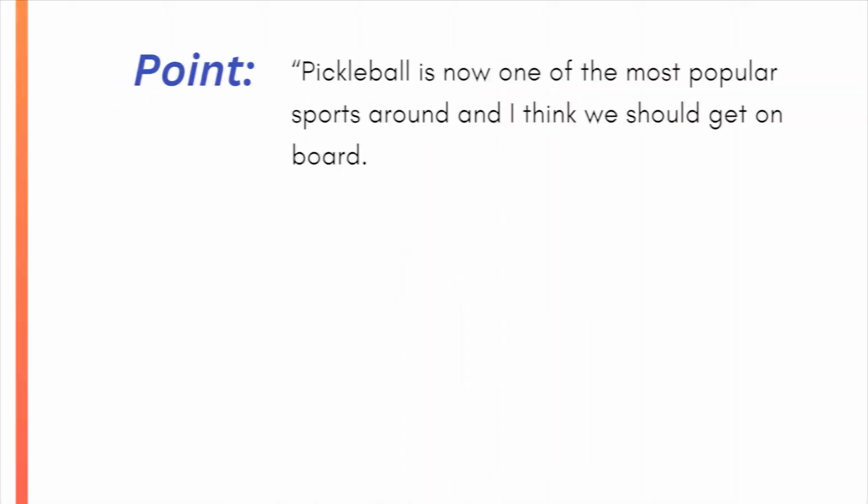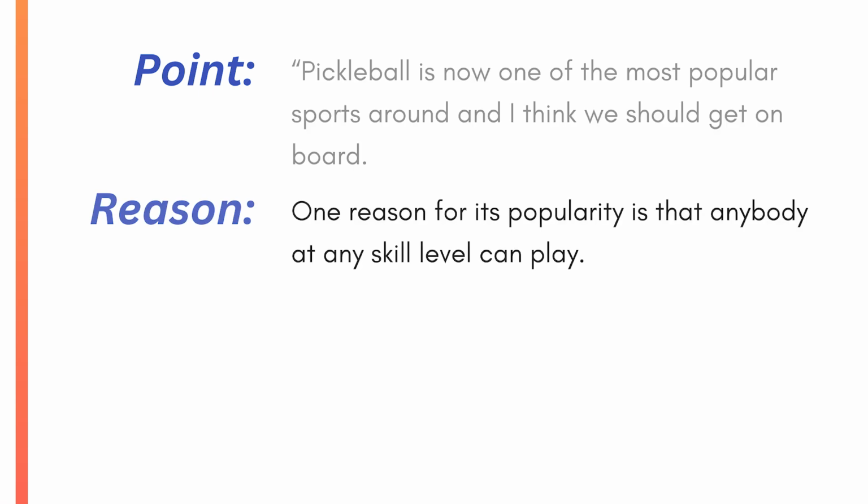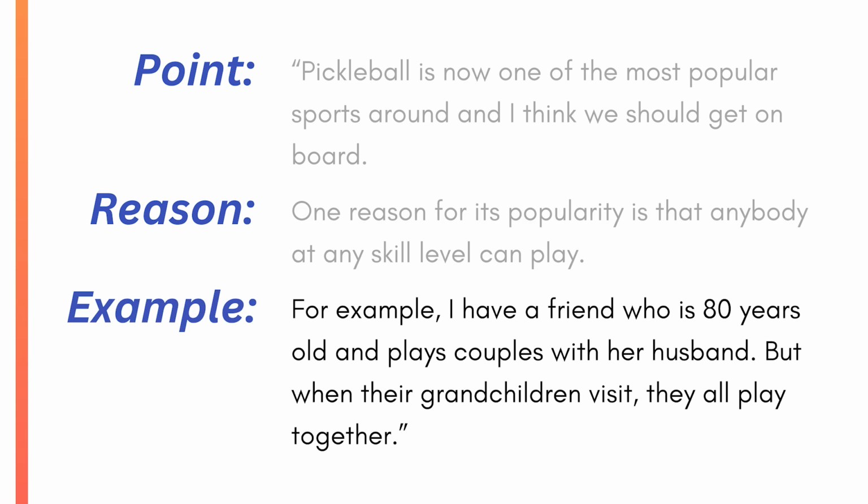Here's my first example. Pickleball is now one of the most popular sports around, and I think we should get on board. One reason for its popularity is that anybody at any skill level can play. For example, I have a friend who is 80 years old and plays couples with her husband, but when her grandchildren visit, they all play together.